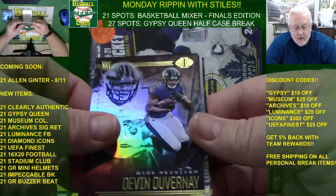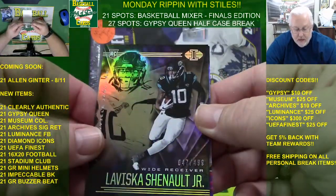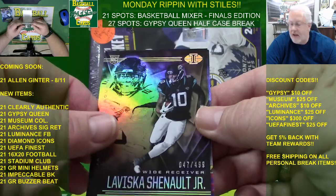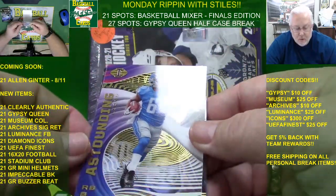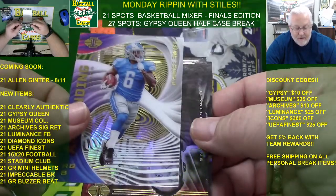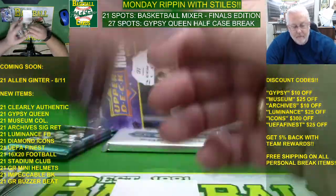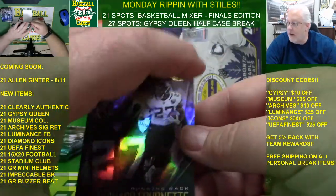Devin Duvernay, rookie. Laviska Shenault, rookie, numbered 47 out of 499. D'Andre Swift, Astounding Lions. A.J. Brown, and Leonard Fournette.